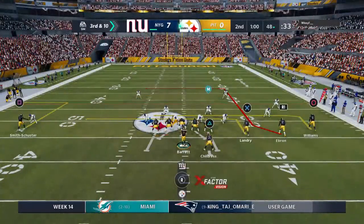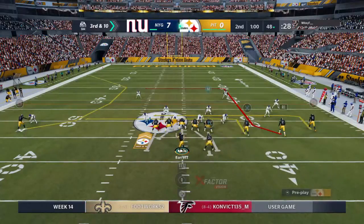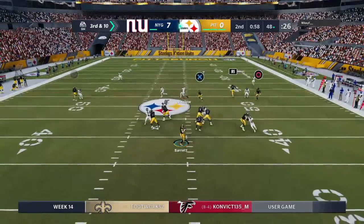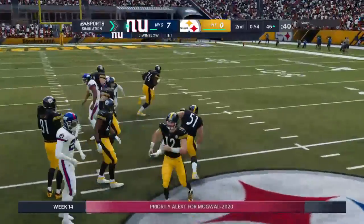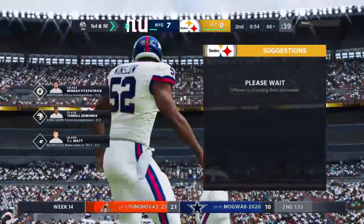5 in the secondary now for the Giants here on third. From the shotgun, here's Barrett, trying to get it to Williams, but it's intercepted. Picked off at the 48, and the return across midfield into the 46-yard line.